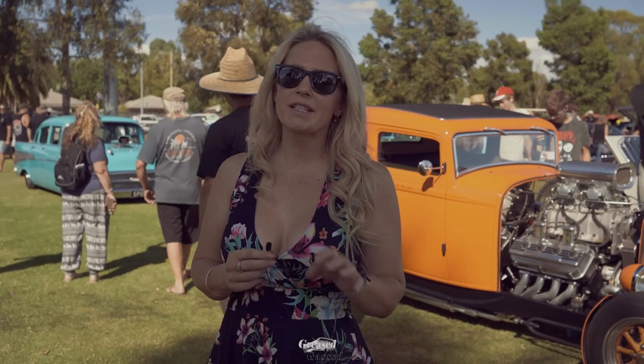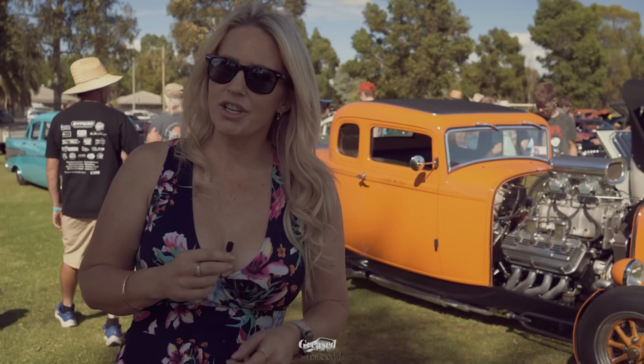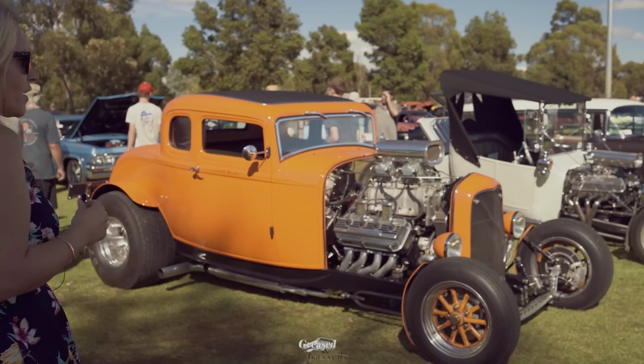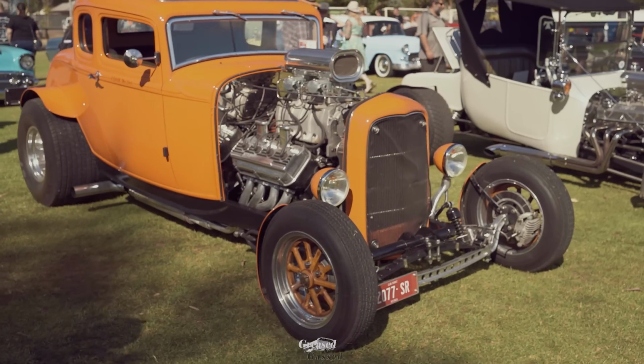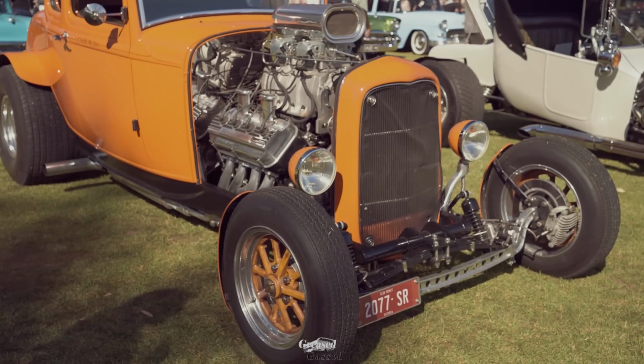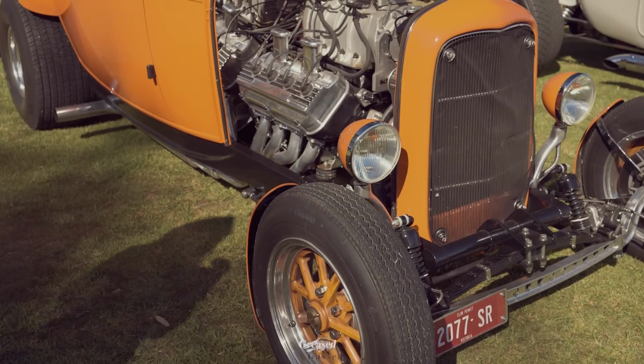At the show and shine on the Sunday morning, let's go and check out some of the cars that have turned up. They had around 400 entrants here, we think, for the weekend. But on the show and shine, obviously, we get some local cars that turn up as well. And the oval is packed.